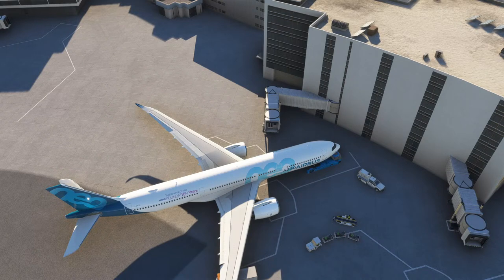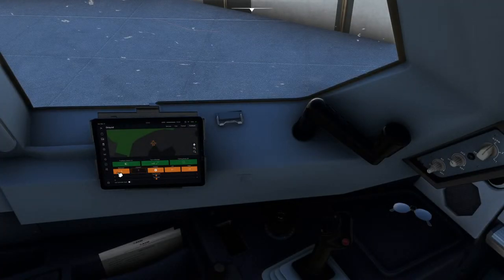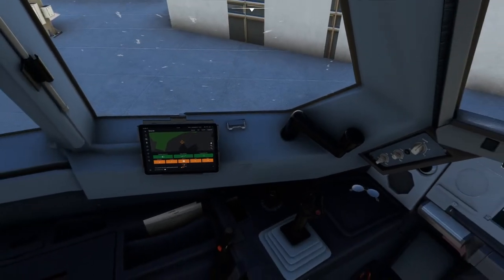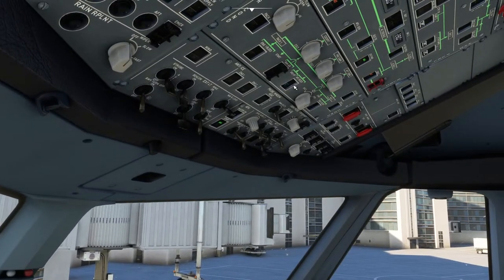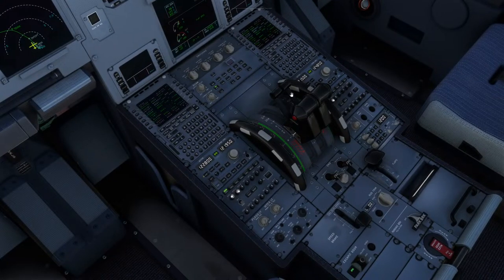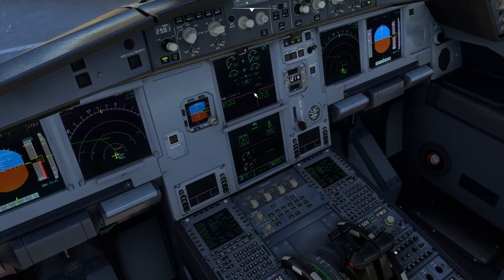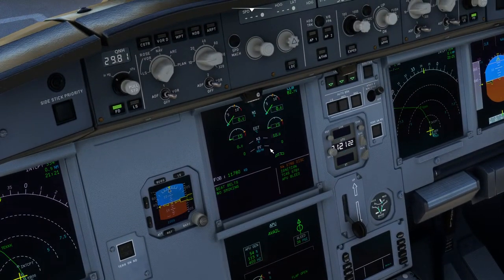Okay, so the truck has connected. So we can go back slowly. And we can go and put the APU bleed on. We can go and turn the ignition on. And then start engine number two. And you can see the N3 is coming up. That's interesting. We'll also put the flaps to take off position now.